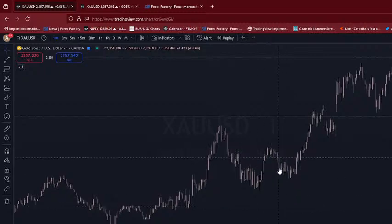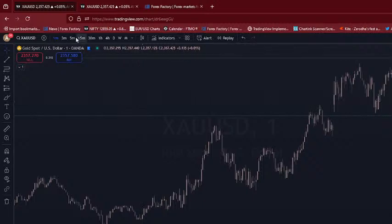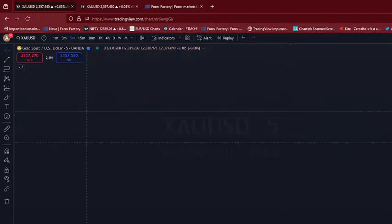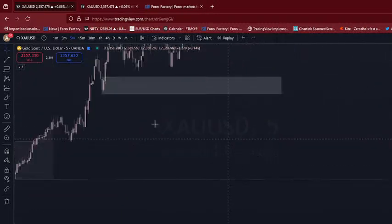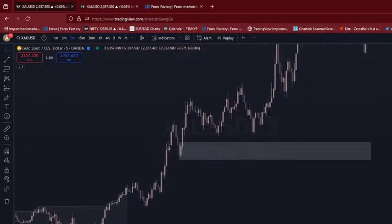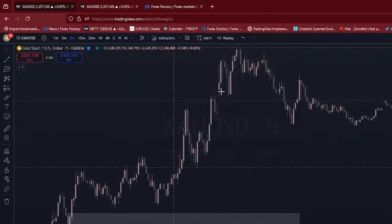Although you will see that sometimes these candles print and then come back down and take our stop loss, it also happens. Somehow this didn't happen because on the higher time frame, you can see it's way harsh on going above the level. See, this went up and then crazily came back, retested, and we saw this trade.